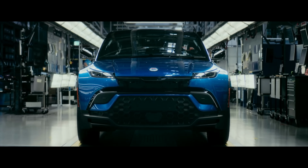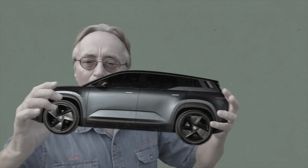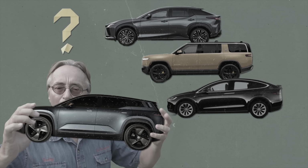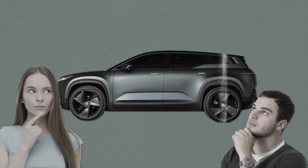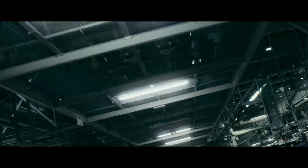But here's the thing. Right now, there are luxury crossovers already available in the market. Today, we're looking at the Fisker Ocean and how it differs from competitors like the Lexus RZ, Rivian R1S, Tesla Model X, and Cadillac Lyriq. I'm talking about some very unique features, many of which aren't even available in the market today. We'll also touch on the lawsuit between Tesla and Fisker, as well as some other juicy tales.